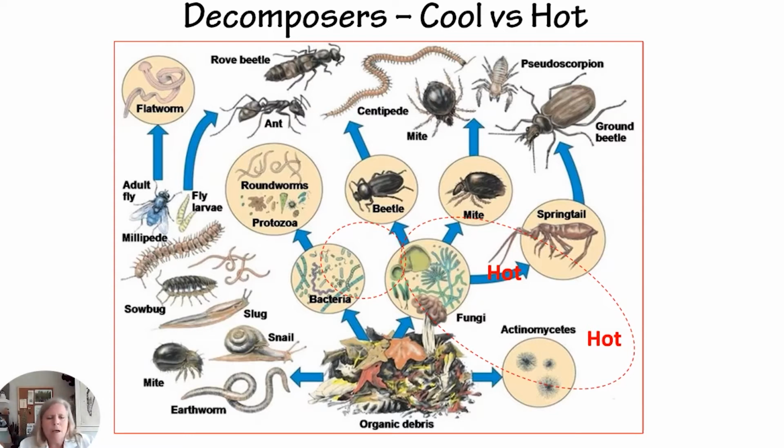When you've got the cool composting, remember it takes a long time, takes more space, and has to be turned, but that's where our larger organisms come in, like our beetles, the flies, the millipedes, the slugs, the snails, okay? So again, a little different between those 2.